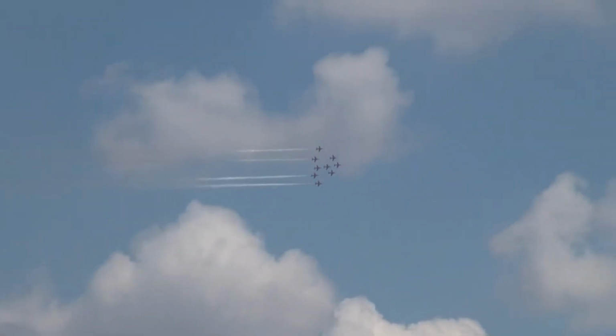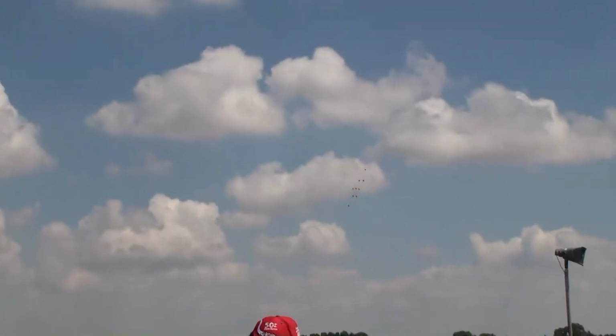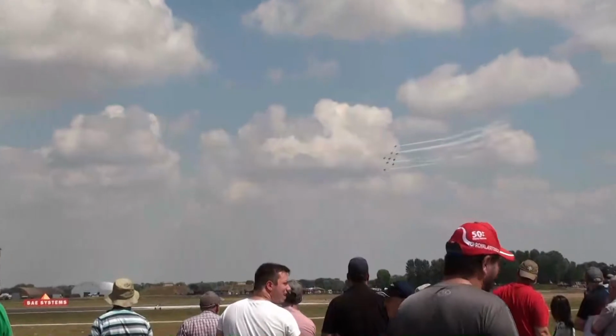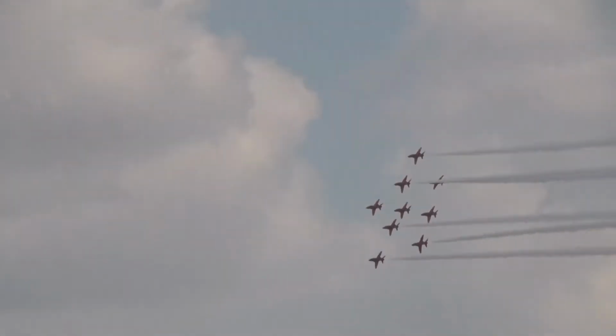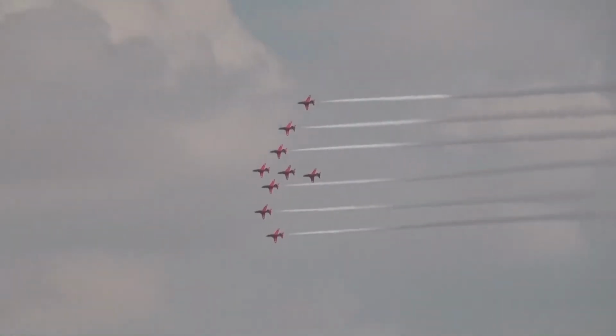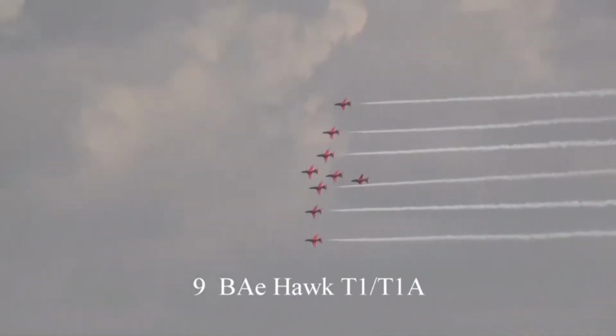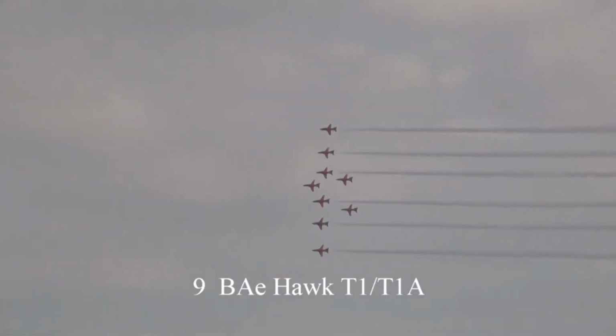Come on, the edges of diamond. Hand side, the smoke comes back on. Red 1 moving the formation into their next position. This one a very technically difficult formation for the pilots to fly. The aircraft forming into six line abreast with Red 6 and 7 tucked in behind. This is Phoenix.